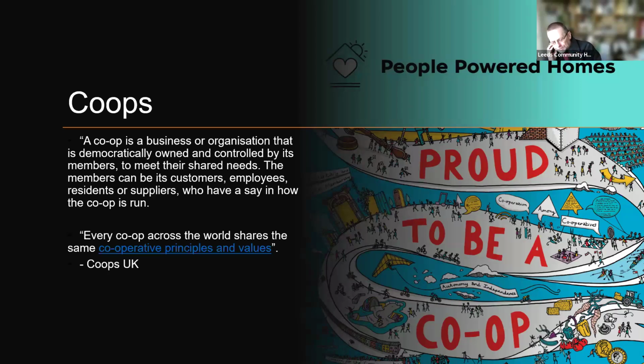I'm going to start with co-ops. There's a really, really rich history of co-ops in Leeds, with lots of examples of it. The co-op movement goes back to the 19th century, and it's a type of organisation or business that is owned democratically and controlled by its members. So it's a member-owned and organised organisation, and it works to meet the needs of that organisation. A co-op doesn't have to be housing, it can be lots of different things, but in terms of housing, that need would be around the creation of homes that are necessary.